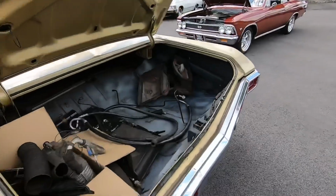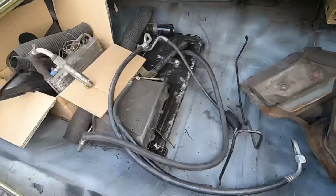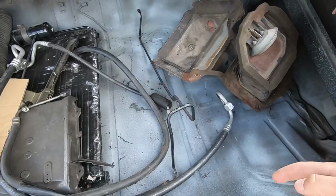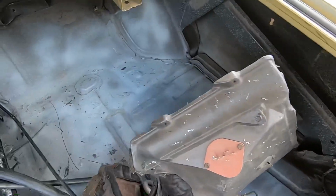So, I heard some stuff in the trunk. Oh, I definitely heard some stuff in the trunk. Here it comes with all kinds of extra parts. Looks like AC stuff, which is good. The pan in this one is solid. I know there's a lot of stuff in the way, but you got a little bit of spots in here. Other than those, it's pretty solid all the way around. Looking up in your package tray, looks good.